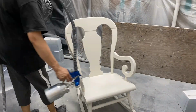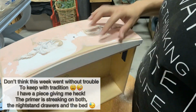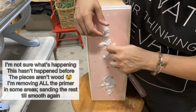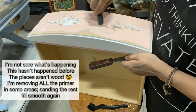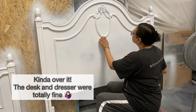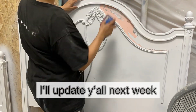I allowed it to dry and then went on to work on this week's project that is giving me heck. The nightstand and the bed to the set that you guys have seen a couple of times here in this video as well. It's absolutely giving me crazy stuff. I don't know exactly what's happening because it's never happened before, but the primer is literally just kind of racing from here. So I'll keep you posted on what's happening. I'm kind of over this for the week. So that's where this project stopped.